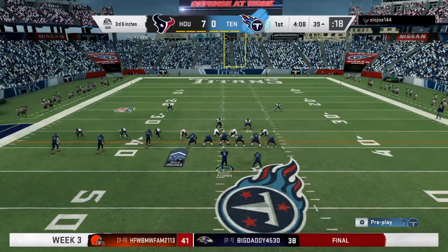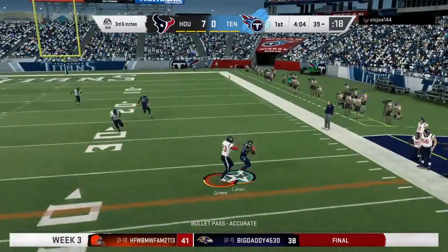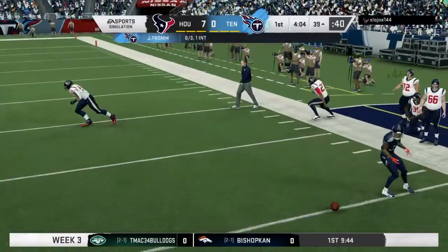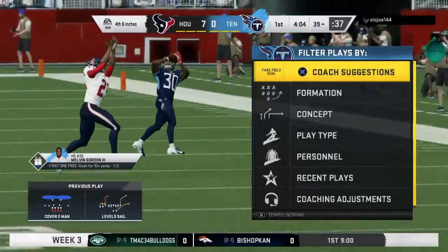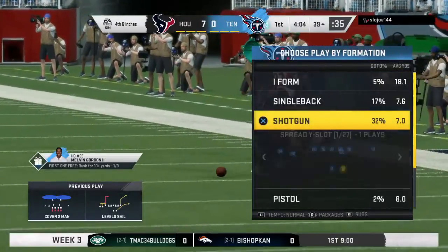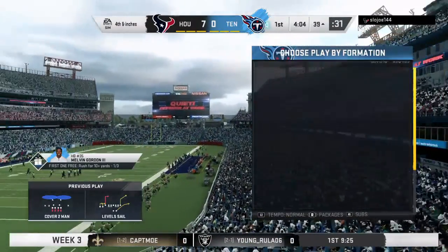We got 4. They'll set up to throw. A bullet throw, but incomplete. Didn't have a receiver open downfield, and as it turned out, couldn't even find his outlet man because of the coverage. It was way too tight, unable to find anyone open.